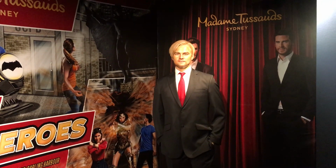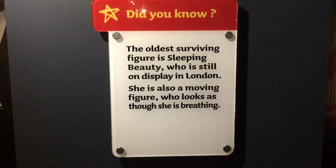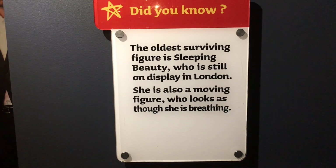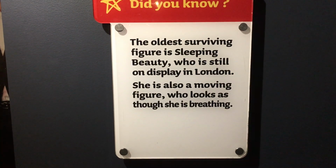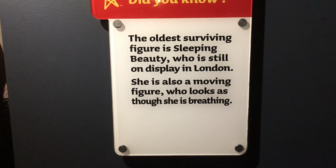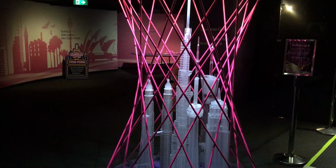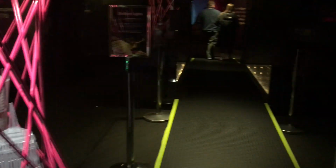I think every place has a Madame Tussauds, but here's something pretty interesting. The oldest surviving figure is Sleeping Beauty, who is still on display in London. She is also a moving figure who looks as though she is breathing. This is a pretty cool glass sculpture of the city, and there's the eye. And then we're just gonna head down here.